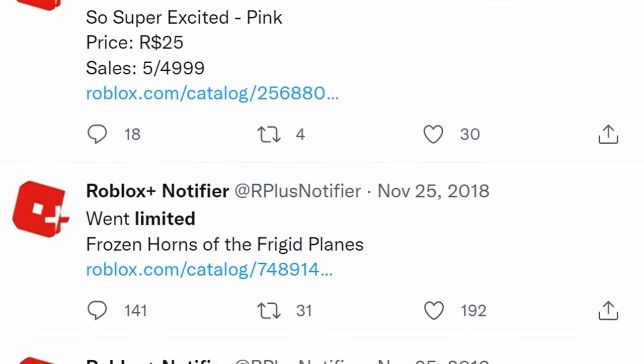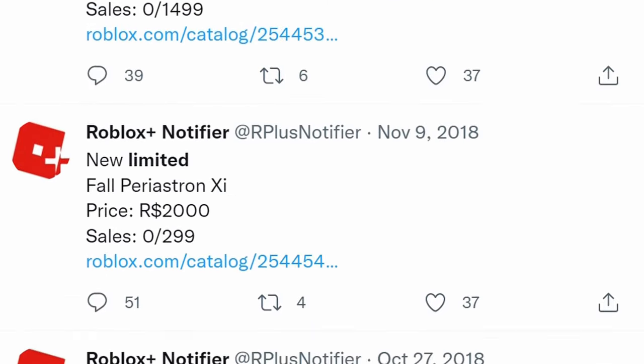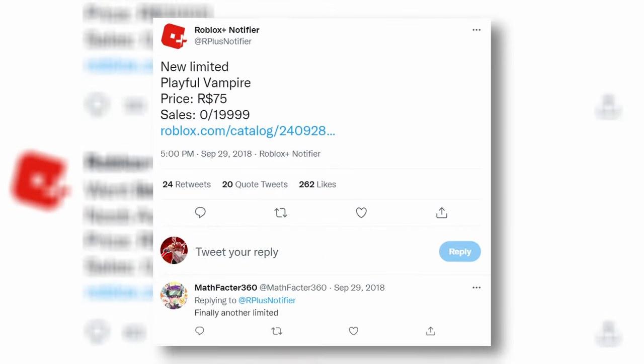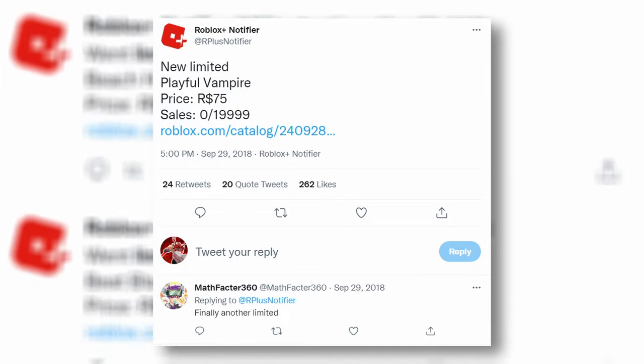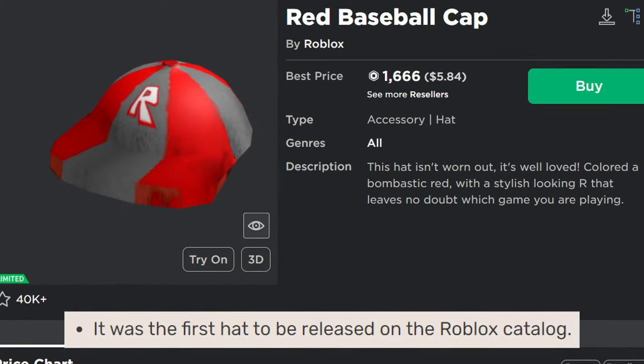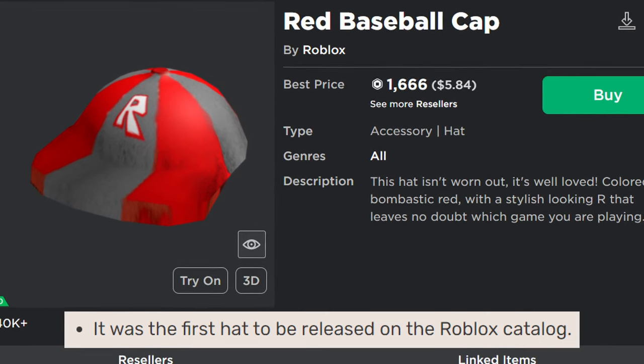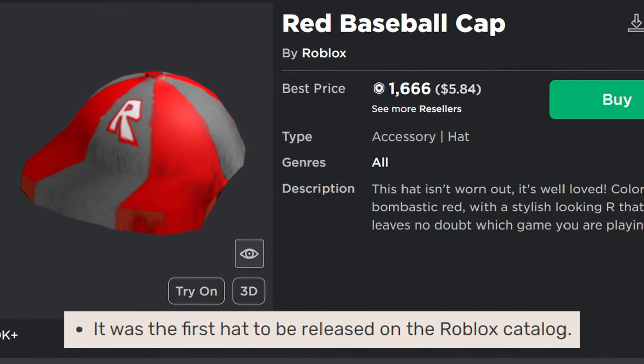But things used to be different. In the old days, instead of promoting the heck out of every limited item that came along, Roblox would drop them out of nowhere. Sure, there were special sale events where new limiteds were pretty much guaranteed to be made, but there were also a ton of limited items that were released out of the blue. There were also several occasions where Roblox would turn particularly historically significant items into limiteds so that people could experience nostalgia and get a look back on key pieces of Roblox history.